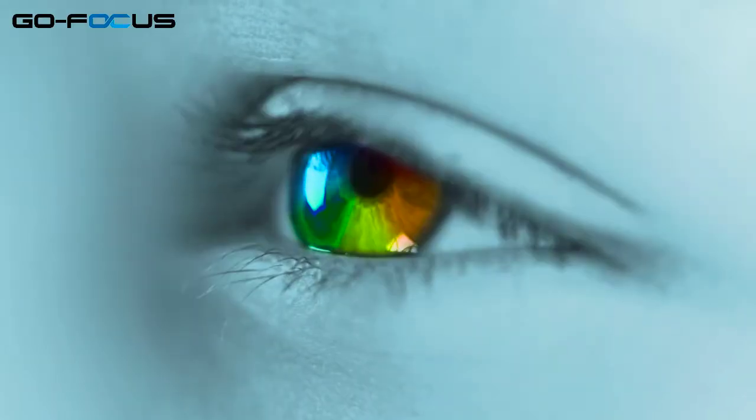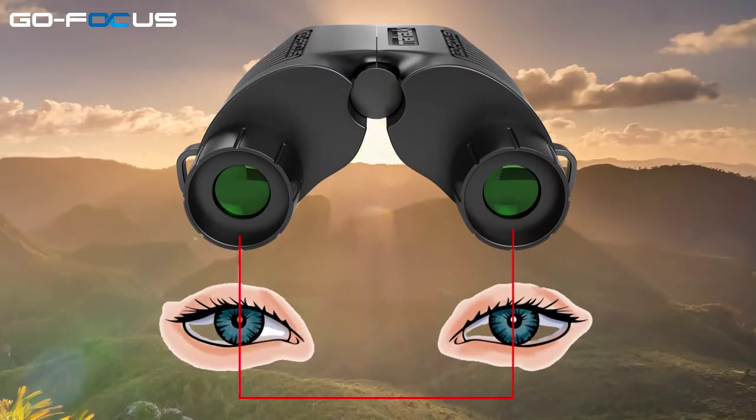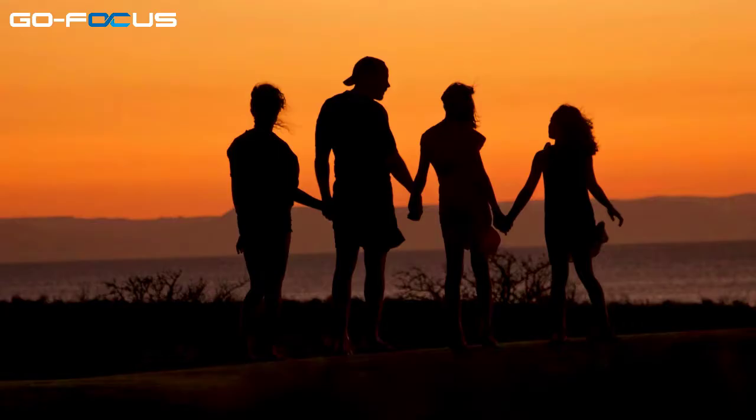Life's special moments come and go in an instant. Never miss another moment again trying to refocus. They're fully adjustable, making them suitable for the whole family.